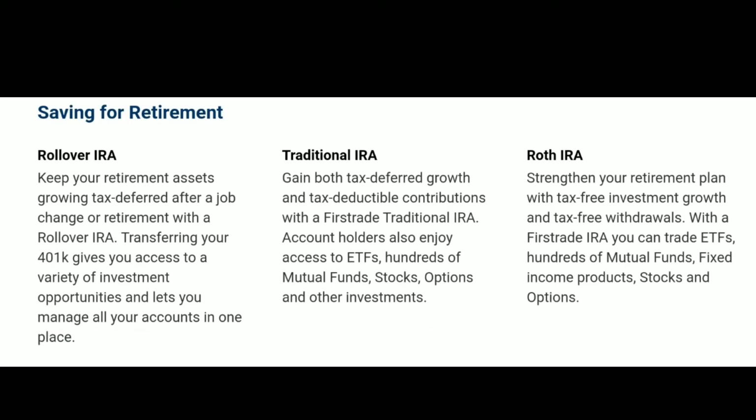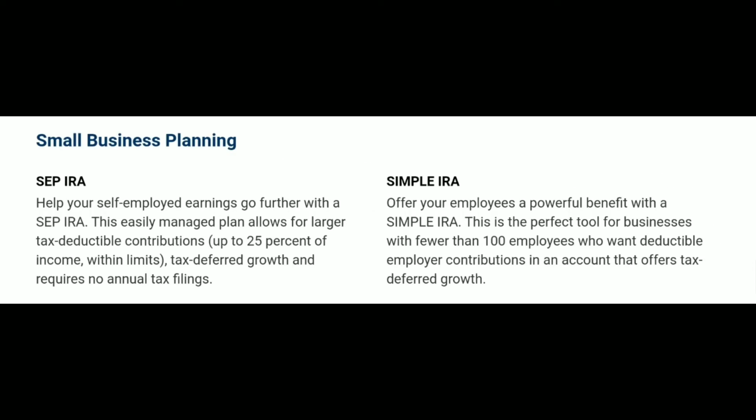They've also got retirement plans, so you can do a rollover IRA, traditional IRA, or Roth IRA. And what that allows you to do is continue saving for retirement and deferring taxes. So that's a pretty good deal if you guys want to check that out. But most of your employers will offer that anyways. So now we can move on to small business planning.